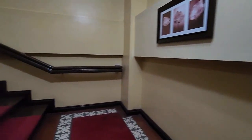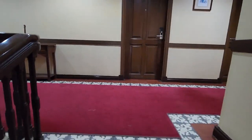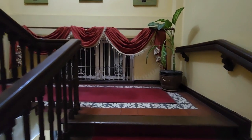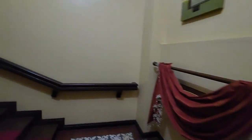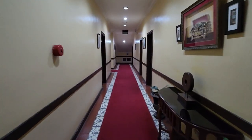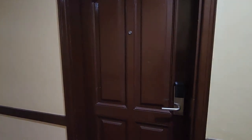Now go to my room. My room is 303. So you can clearly see that the style of the hotel is really very old. So this I think is the second floor. So my room is up here. Here. And let us now get inside. Ta-da!